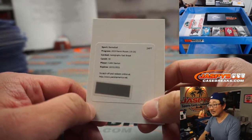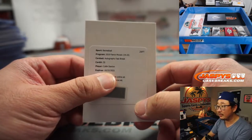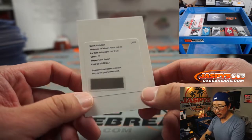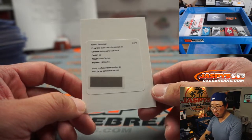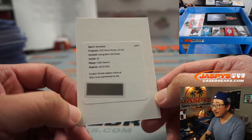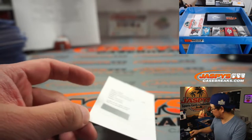Collin Sexton, nice. Fast Breaks autograph. You still have plenty of time, really, to redeem that one, Cleveland. Cleveland, this is for you! That goes to Martin, with the Fast Break autographs.